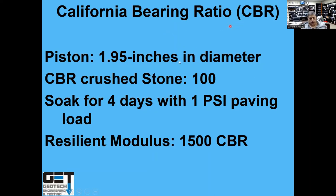So you run a California bearing ratio test with a 1.95-inch diameter piston. Crushed limestone has a CBR of 100, and you soak the sample for 4 days with 1 PSI paving load. That's the load of the pavements, 1 PSI. And the resilient modulus, which is used in pavement design, is 1,500 times CBR.